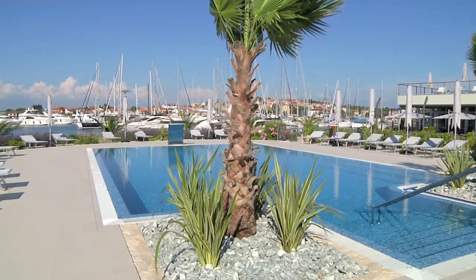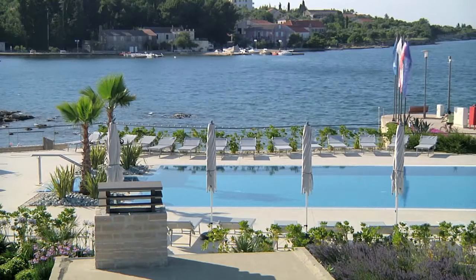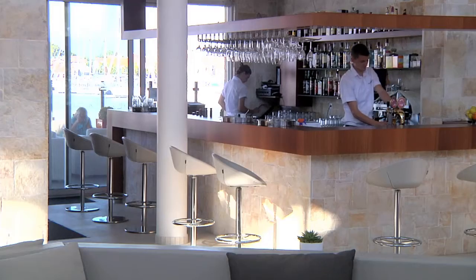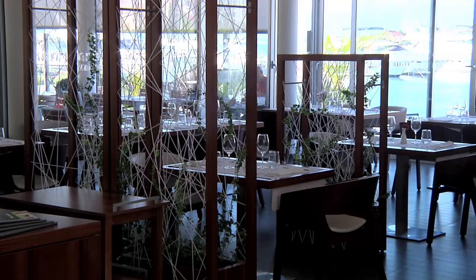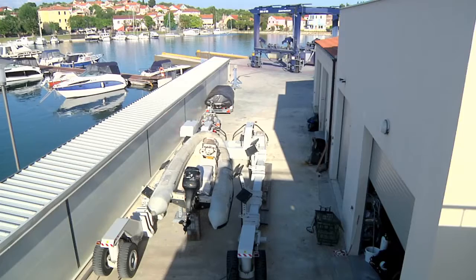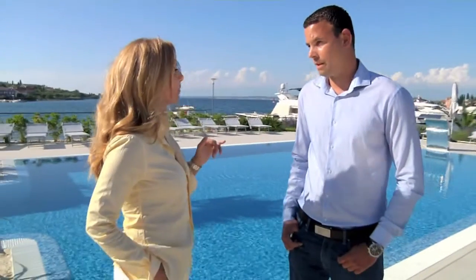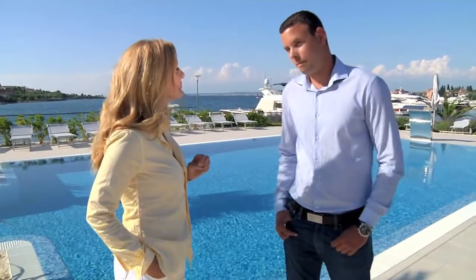So, for example, we have a nice swimming pool here, a very private, nice beach, also a bar and restaurant, which is great, a taxi boat, car taxi, children's park, and also technical support, a travel lift, 40 tons, and so on, everything necessary for good service for boats. What's the capacity of the marina? How many boats do you have?